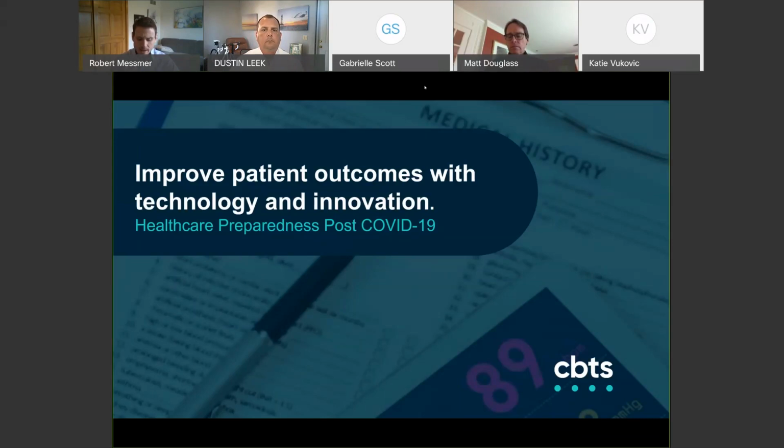We've got two folks with us today that you may have heard of if you're a current client of CBTS. Matt Douglas, who runs our sales engineering group, is with us, as well as Dustin Leak, who heads up our healthcare practice. CBTS really has had a focus in the last 3 to 4 years on healthcare and driving IT service solutions to that space, which really starts becoming a center of excellence as we've brought more and more clients on, seen more and more use cases, and really focused on patient outcomes and helping them deliver their requirements through IT for their organization.